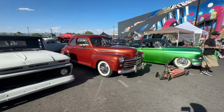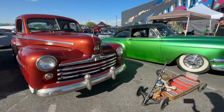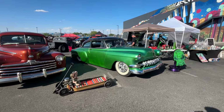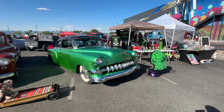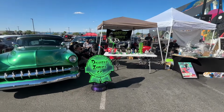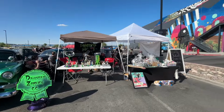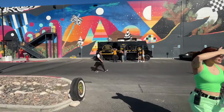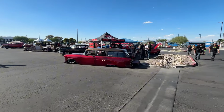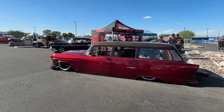Here's Kramer's. And then we got one of the Cadillac Kings as best interior. And Sal with the Mercury that we saw as best paint. This is the Zombie Rumble from Dragstrip Zombies car show out here. It's called the Zombie Rumble, I believe.